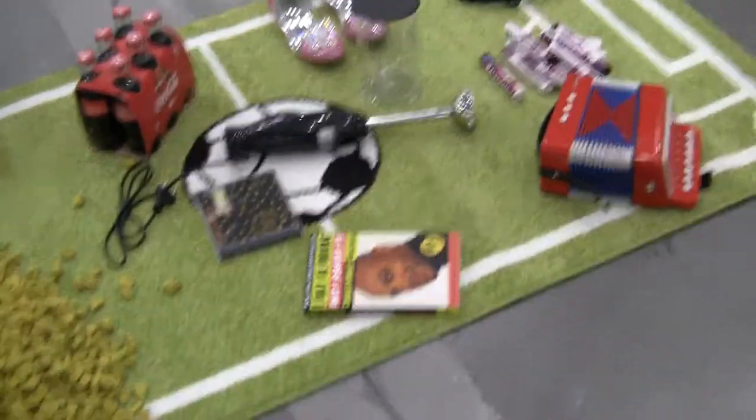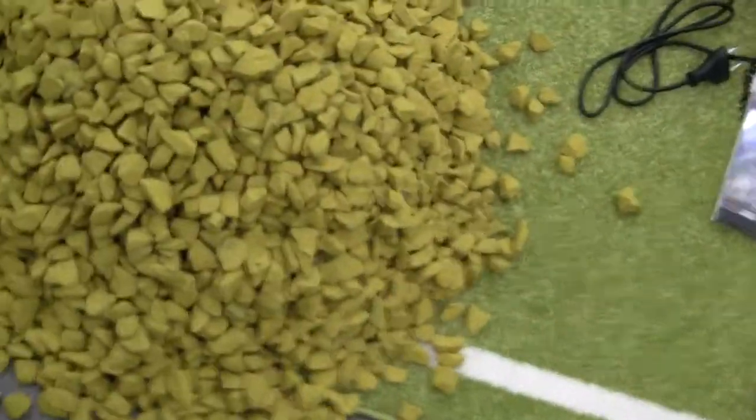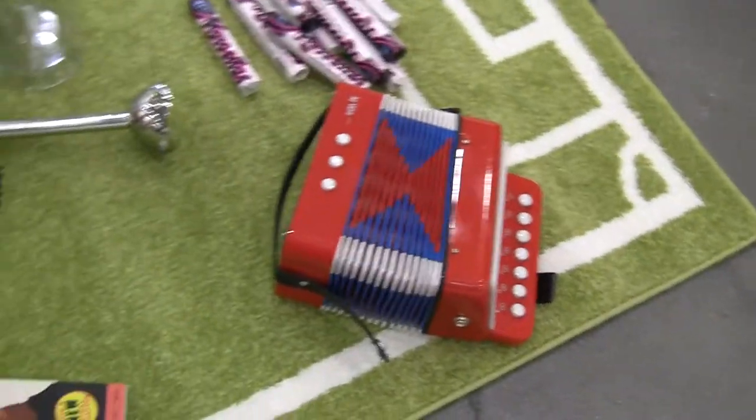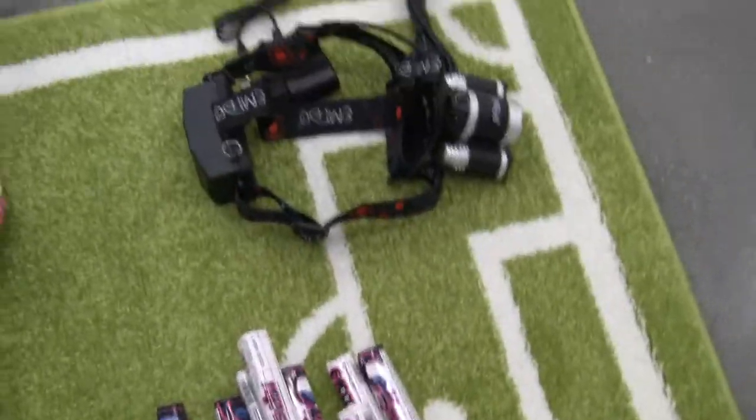And we are at Andrew Kreps Gallery from New York. This is a really interesting piece. It's a collection of, I think, anything that could be enjoyable.